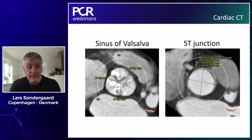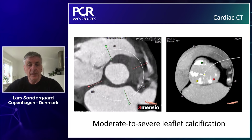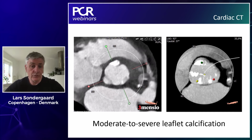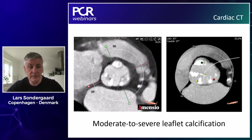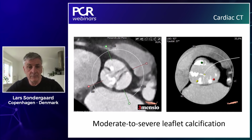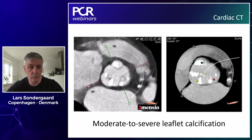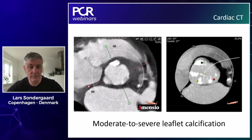We could also see that the sinus of Valsalva was quite wide. There were no issues here about coronary obstruction. And the sinotubular junction was also within a proper range. The valve was moderate to severely calcified. As you can see here, it was a tricuspid aortic valve with quite a lot of calcification of all three leaflets, but not extending down to the left ventricular outflow tract. So it was only on the leaflets themselves.